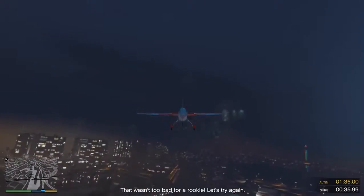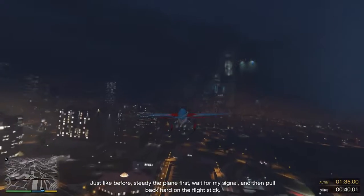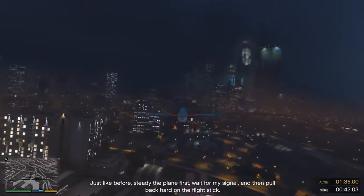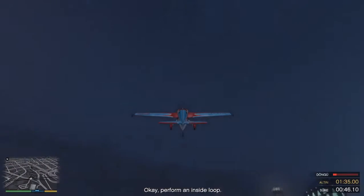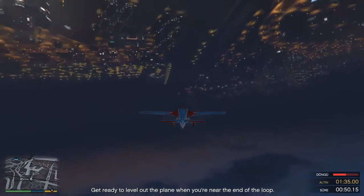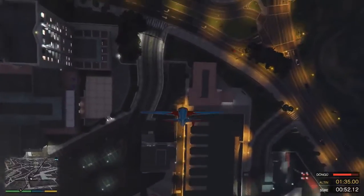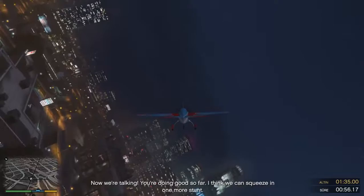That wasn't too bad for a rookie. Let's try it again. Just like before. Steady the plane first, wait for my signal, and then pull back hard on the flight stick. Okay, perform an inside loop. Get ready to level out the plane when you're near the end of the loop. Now we're talking. You're doing good so far.